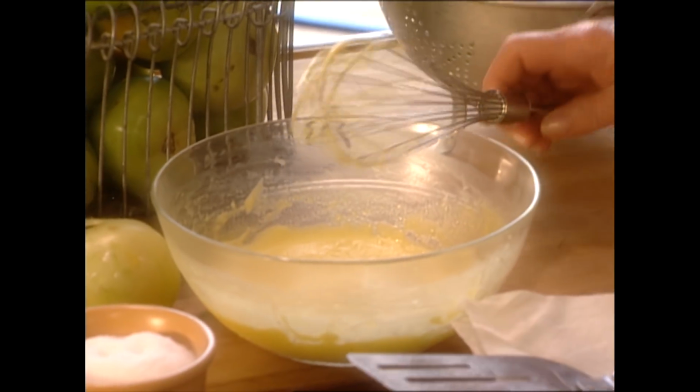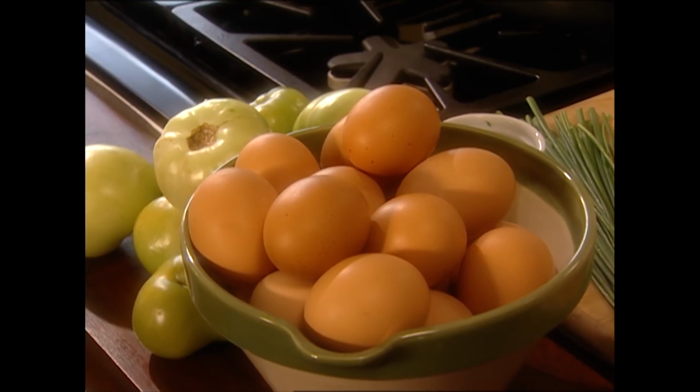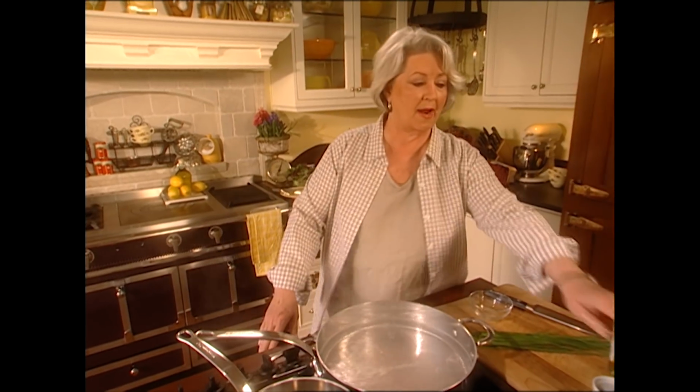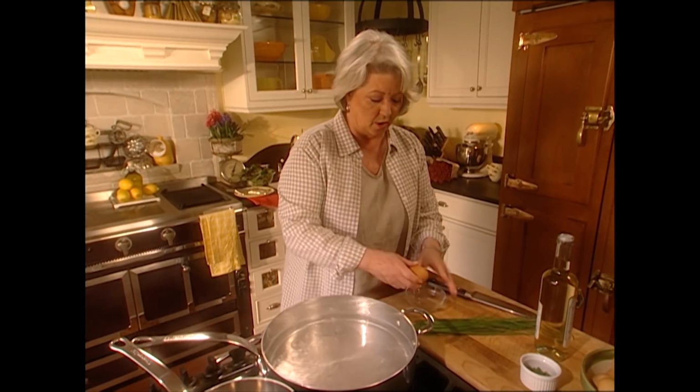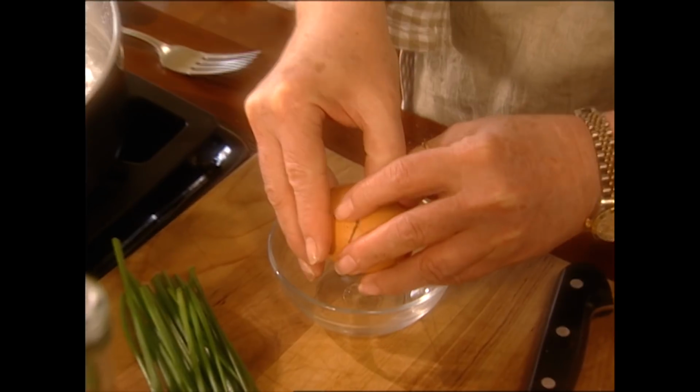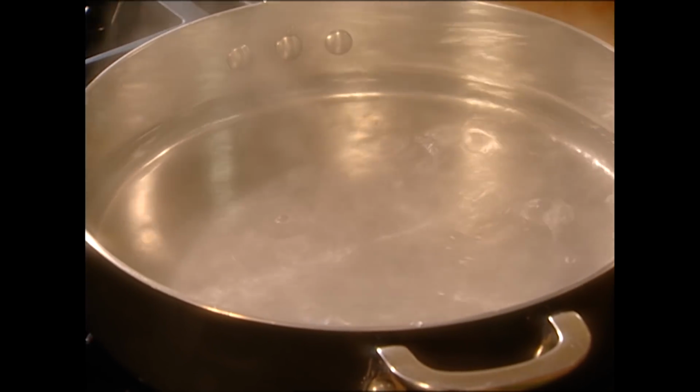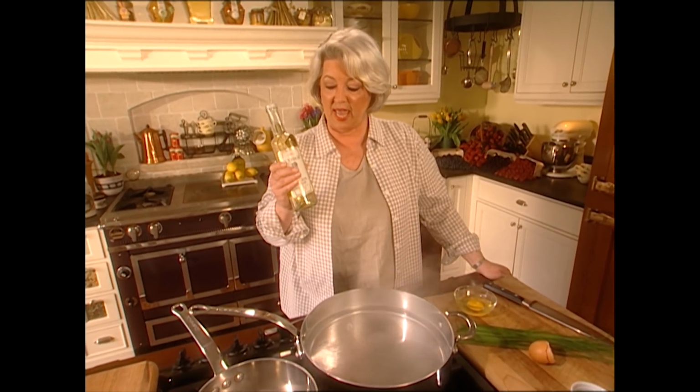But before we can put it together, we got to have the eggs. I've got a pot of water boiling right here, and we're gonna crack our egg. And always remember, just in case something's wrong with your egg, to crack it first and drop it in another bowl. Before we drop our egg into our water, this is your secret ingredient for poaching eggs.